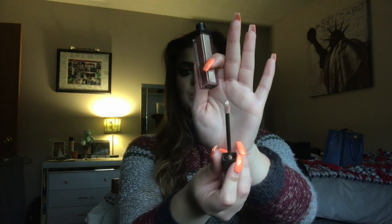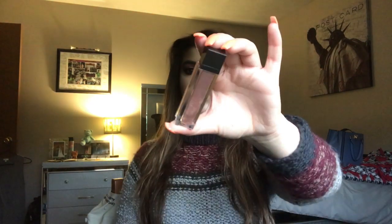I love pairing this with nudes because I think that it looks really pretty. It adds something different. So it just looks like this. It's very shimmery. It's not gritty on the lips, which is amazing. So I really do love this, and I think it's really beautiful, and I love it.